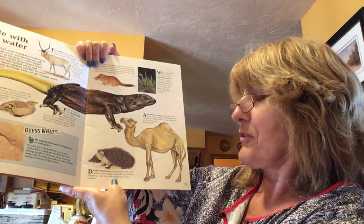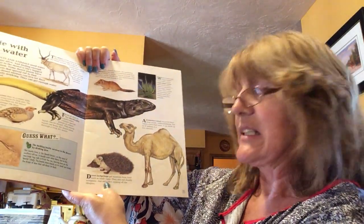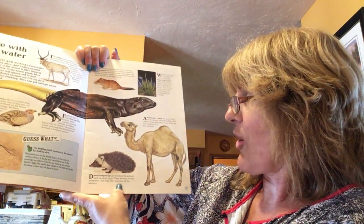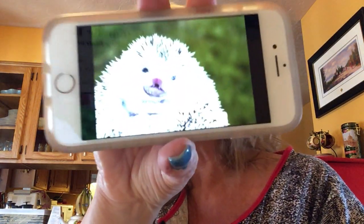Okay, this little one is the desert hedgehog. It gets moisture from foods such as birds' eggs. They also eat deadly scorpions, but only after nipping off the stingers. I'll show you one cute little picture I have of a hedgehog. You'll see how cute they are. Look at that.